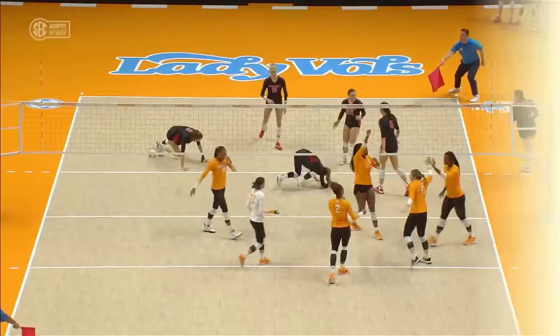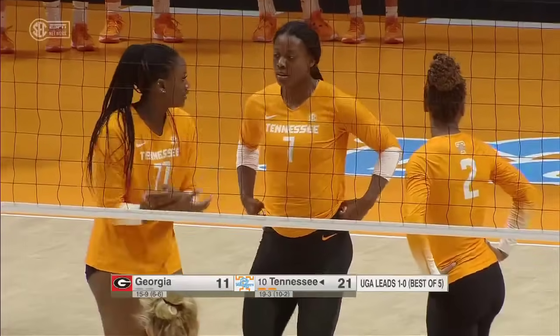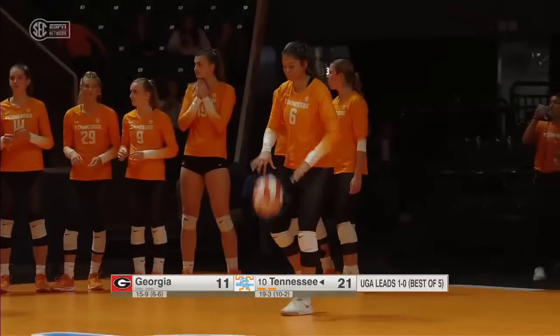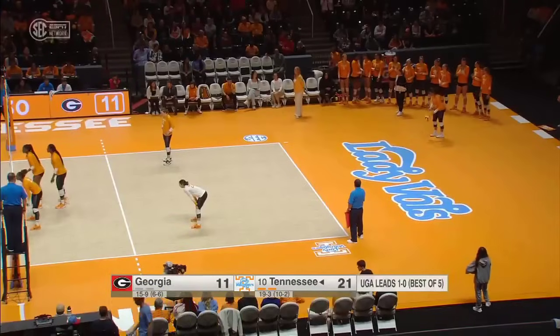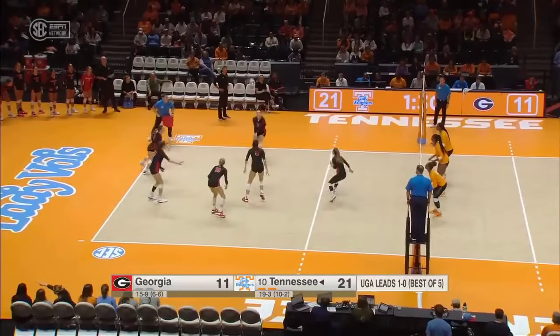Put it right where Georgia was not. And you're right about it, Kristen. Moore playing the way she can. You can't forget still about Morgan Fingal on the right side. That is the matchup nightmare that Tom Black talked about before this game.